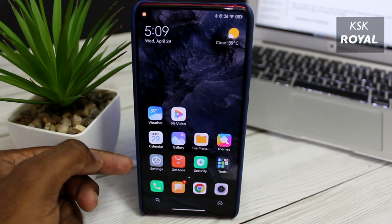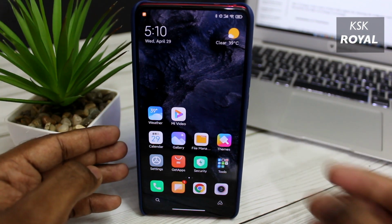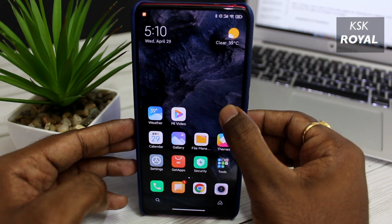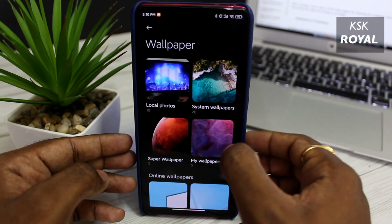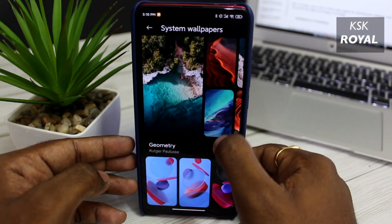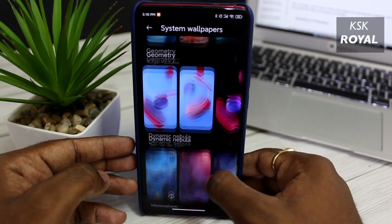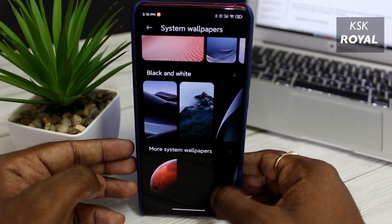Now check out this beautiful animation of the super wallpaper that flows across the whole screen and gives the stunning visual look of the wallpaper. Along with them, the wallpapers page in MIUI 12 has been redesigned, which is where you get to see more brand new wallpapers. And guess what? These wallpapers are visually astounding and super impressive.